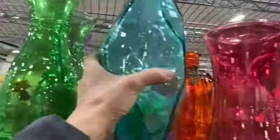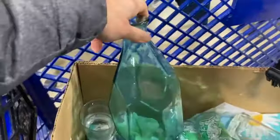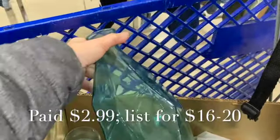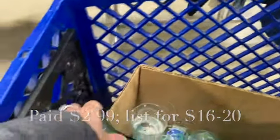And then I noticed this one. It's got some sea glass in it at the bottom, but I like the shape. It's rather unique with those planes and angles, and I do like the teal color. Does not look to be very old, and I would probably take those sea glass bits out, but I think it's got a really nice color and a nice shape, and so I leave it in my cart.